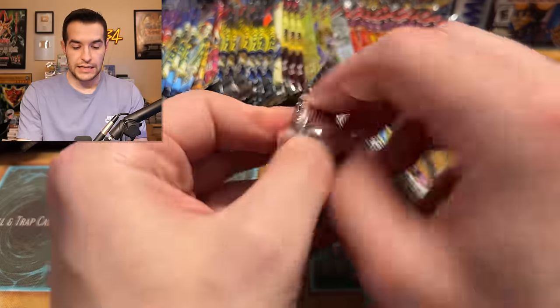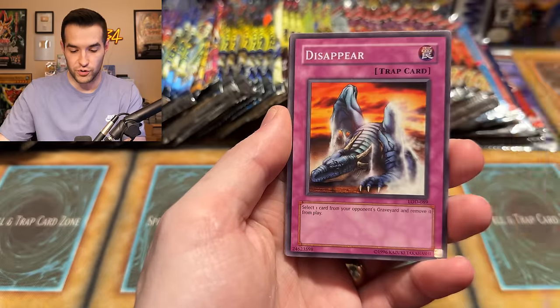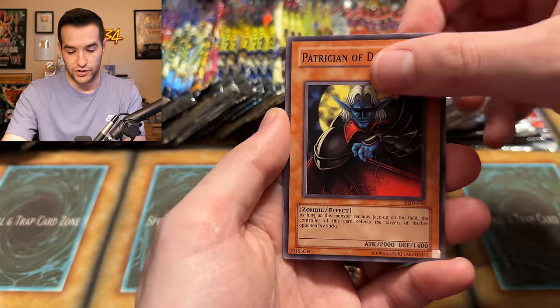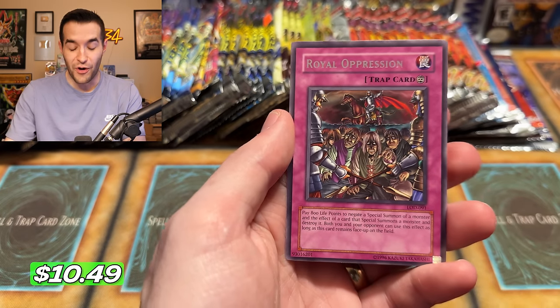LOD, let's get you that Yada. And by you, I mean myself, but let's pull it, you know, so you guys get to watch or whatever. And then I'll be happy. Okay, I destroyed that pack completely. Let's see. Secret rare. 1, 2, 3, 4. Can we pull something crazy? We have Lizard Soldier, Disappear, Puppet Magic, a Dark Ruler, Grey Wing, Patrician of Darkness, A Faint Plan, Skull Knight Nimerodos, Dragon's Rage, and a Royal Oppression.